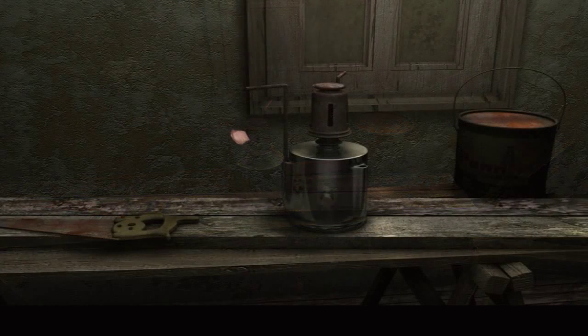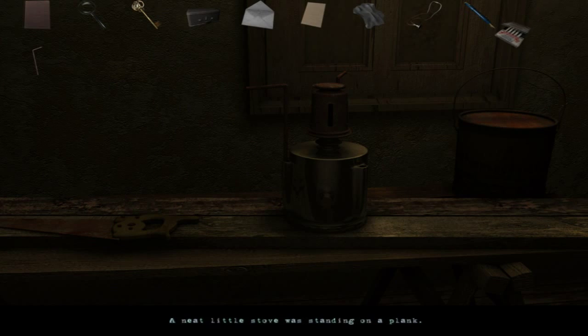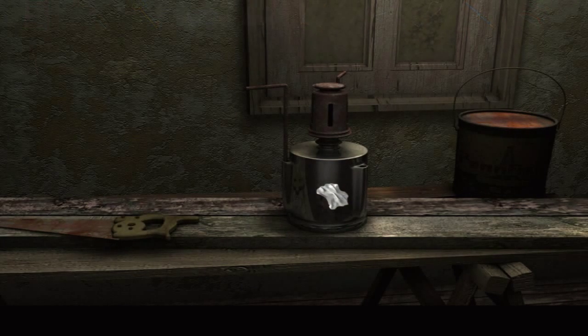This looks like a thing. A neat little stove was standing on a plank. It had a light. I had to light the stove first. Ooh, wait. Do I have anything to even cook or anything? I don't know. It's just like, I'm no pyromaniac. Oh, is that not it? How about this? It was clean enough.